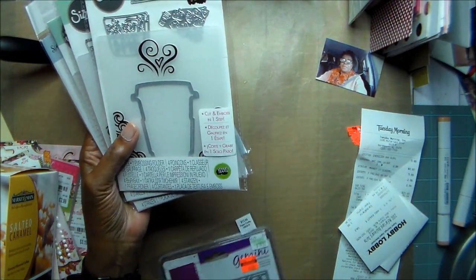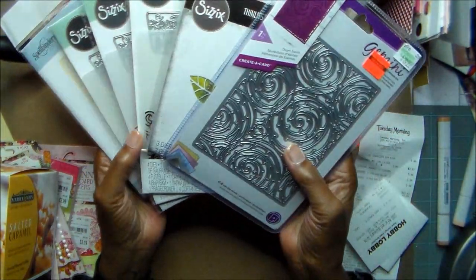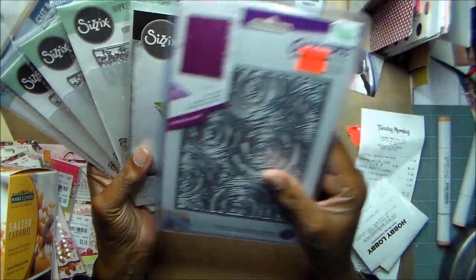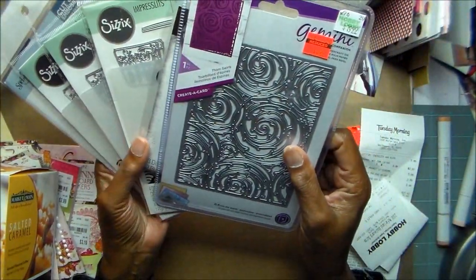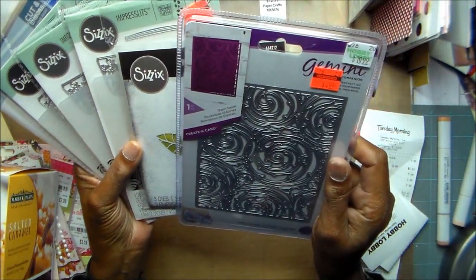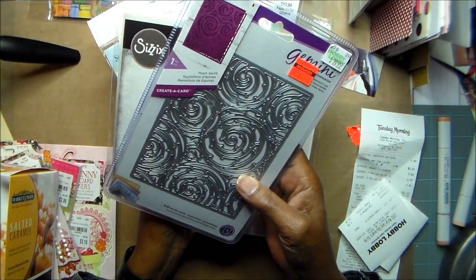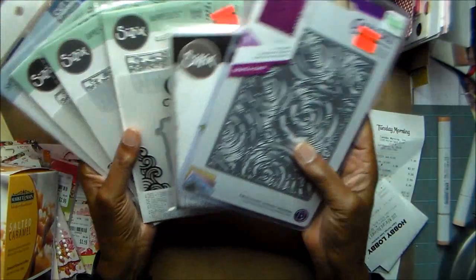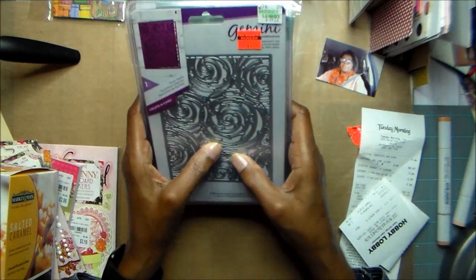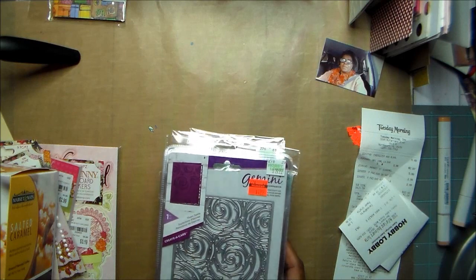So for $23, which is what I paid for all of these, including tax, how are you going to beat that? This one was $20 by itself, so that's $22. This one was $12.99, so that's, I mean, how could you beat that? That's $42. Nope, that's $33 worth of dyes for $7. I mean, I couldn't beat the pricing, and so got that from Hobby Lobby, and that was it, besides that paper for my friend.